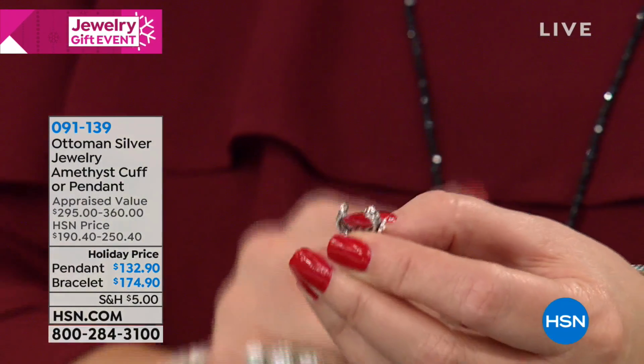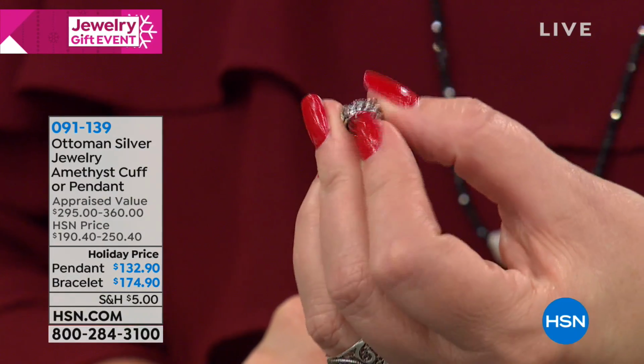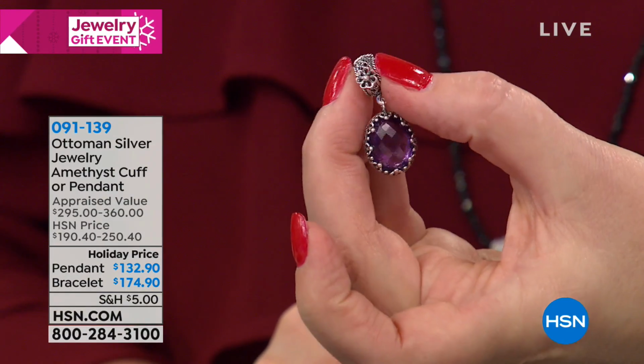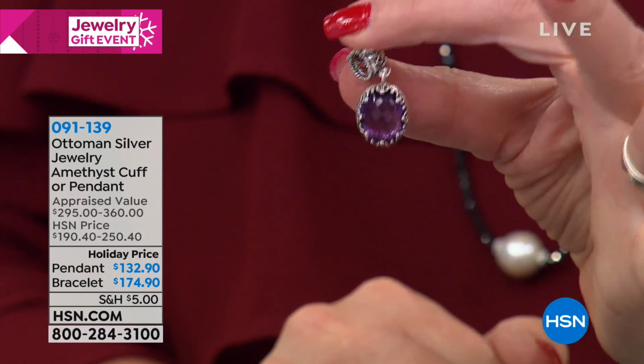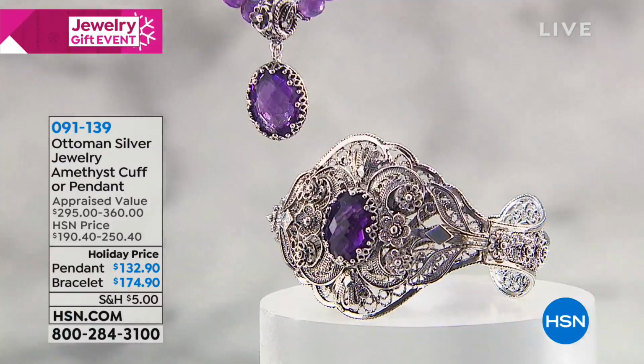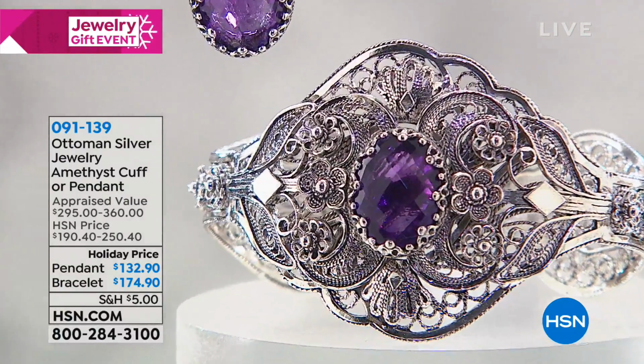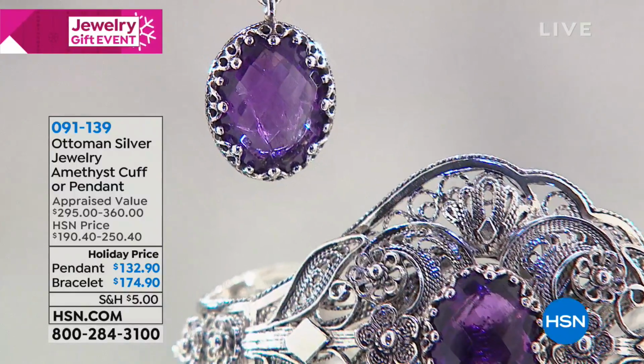Yes. And when you close it back up, it locks down. It's really a neat little mechanism, I have to say. And look at the detail work in that. The detail work is amazing. You could put this on so many different items. And if you choose not to wear the enhancer with the amethyst necklace, you can do that too. And then you go into the layering again.